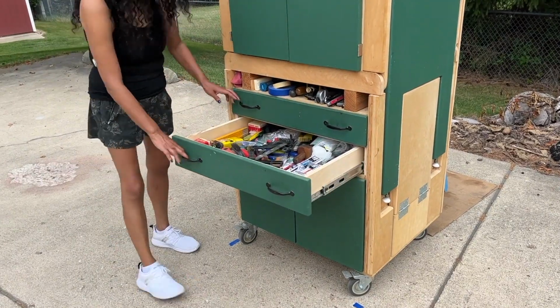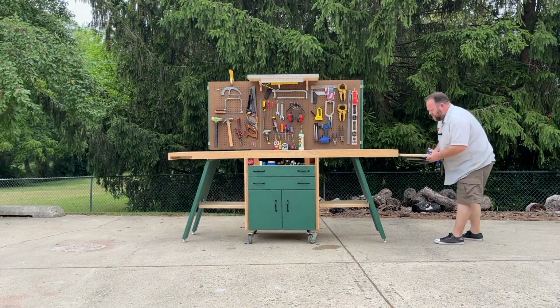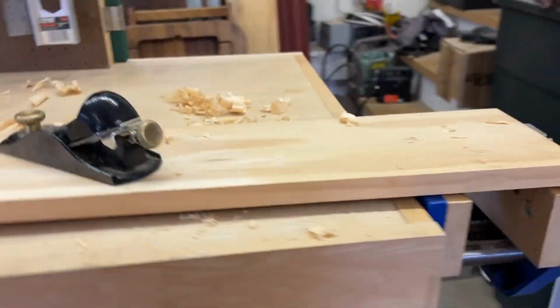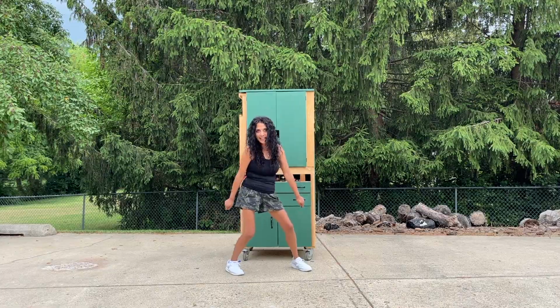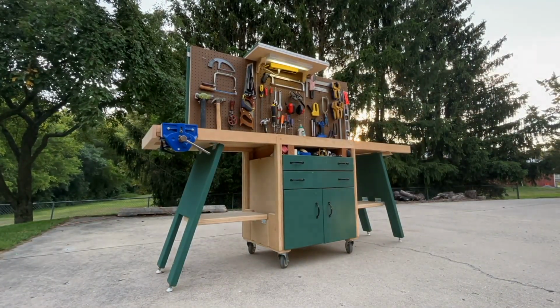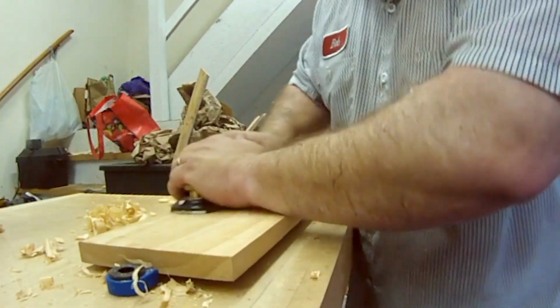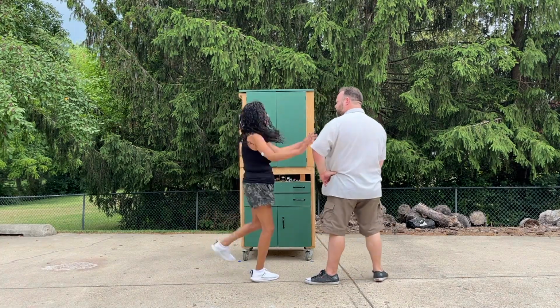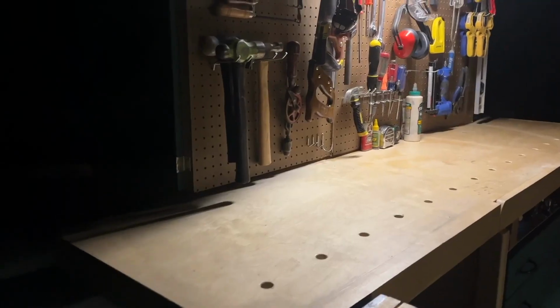It's got 2 drawers and a cabinet for storing supplies and small power tools, a work surface almost 8 feet long and 2 feet wide, a big 3-section pegboard to keep hand tools within arm's reach, it's even got a light and power outlets.